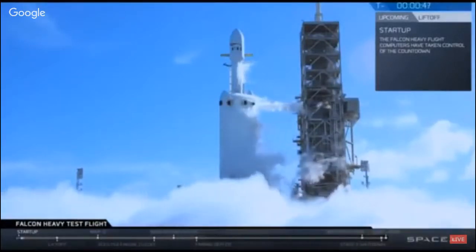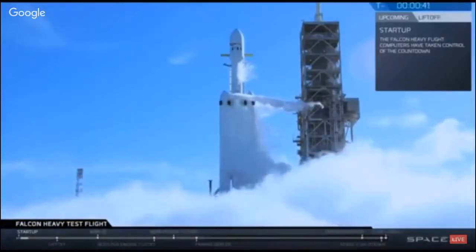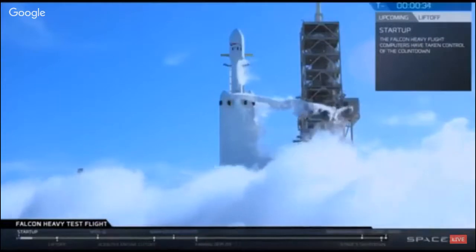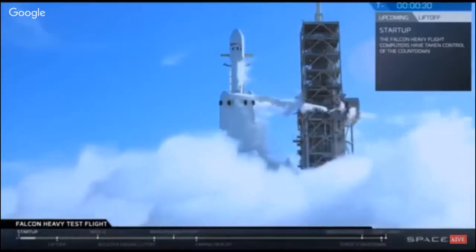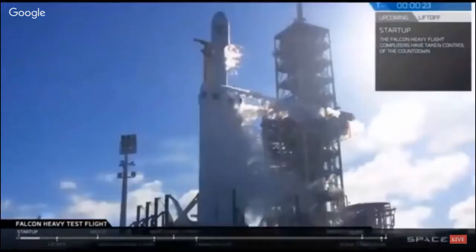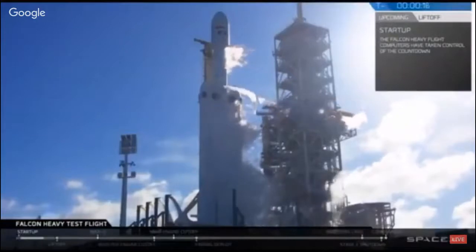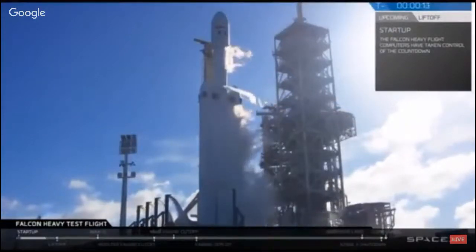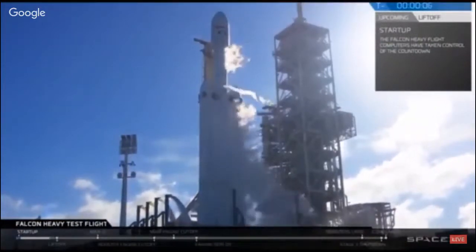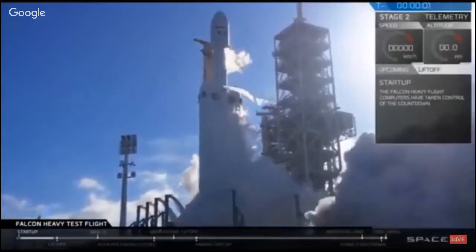Stage 2, present for flight. T-minus 30 seconds. Launch director on countdown 1. SpaceX Falcon Heavy, go for launch. Falcon Heavy is configured for flight. T-minus 15, stand by for total count. 10, 9, 8, side booster ignition. 6, 5, 4, 3, 2, ignition.